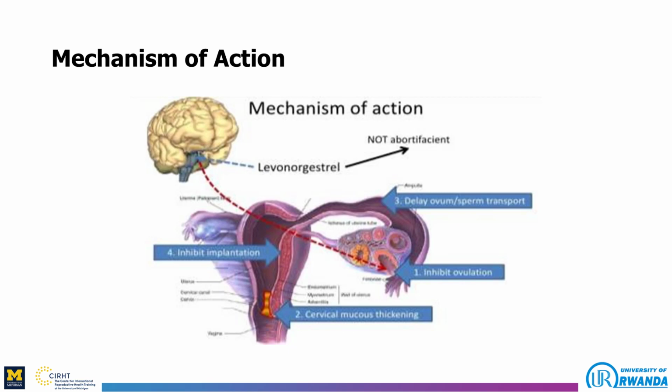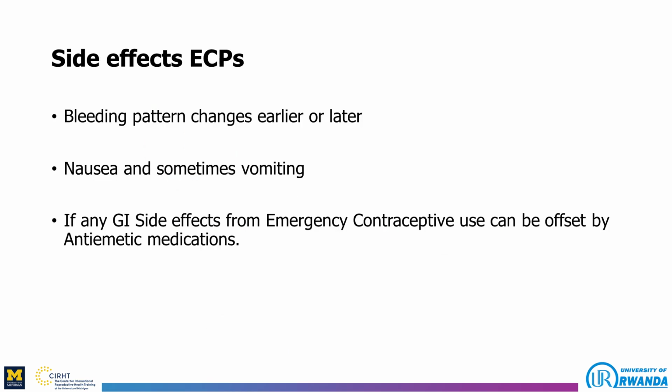Also, the third mechanism of action, it delays ovum and sperm transport, and this delay can prevent pregnancy. In the eventuality where a woman gets pregnant, it can also work at the level of the endometrium by inhibiting implantation.